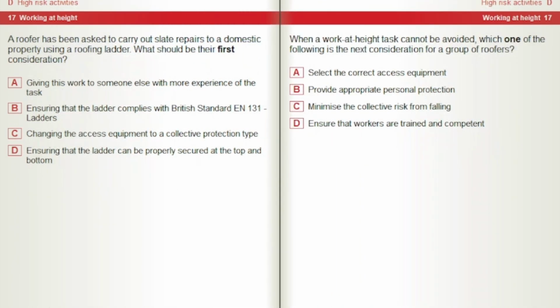A roofer has been asked to carry out slate repairs to a domestic property using a roofing ladder. What should be their first consideration? Giving this work to someone else with more experience of the task. Ensuring that the ladder complies with British Standard EN 131 ladders. Changing the access equipment to a collective protection type. Ensuring that the ladder can be properly secured at the top and bottom.